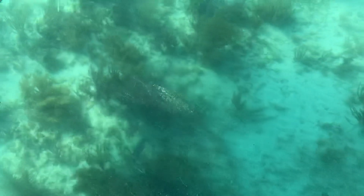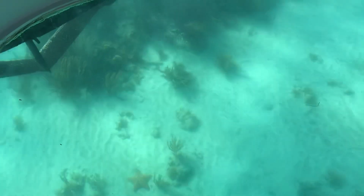Corals get their name by the way they look or shape. If you see a coral looking like a rod, it's a sea rod. If you see a coral looking like a brain, it's a brain coral. If you see a coral looking like a barrel, it's a barrel coral. If you see a coral looking like a vase, it's a vase coral.